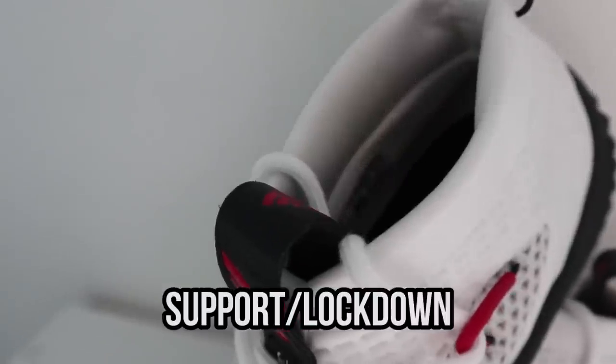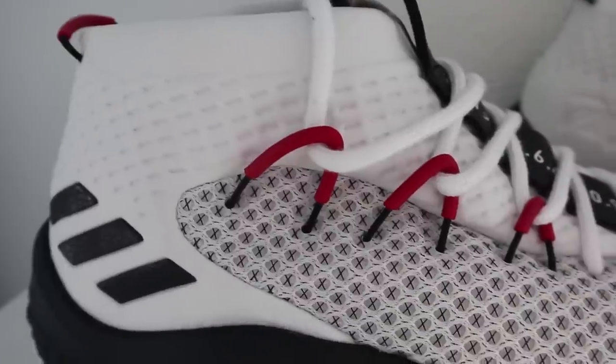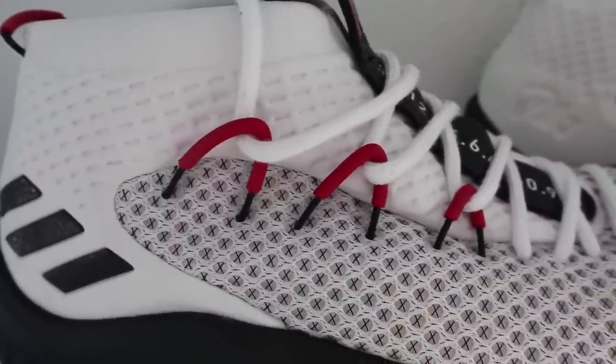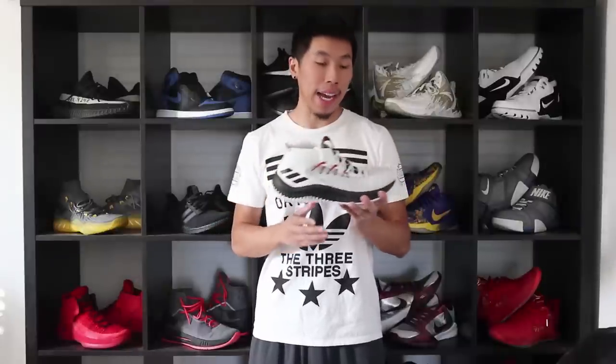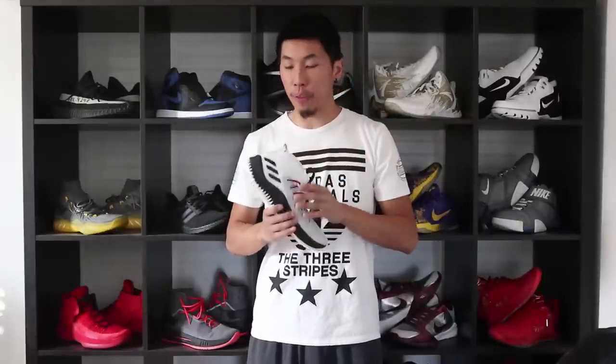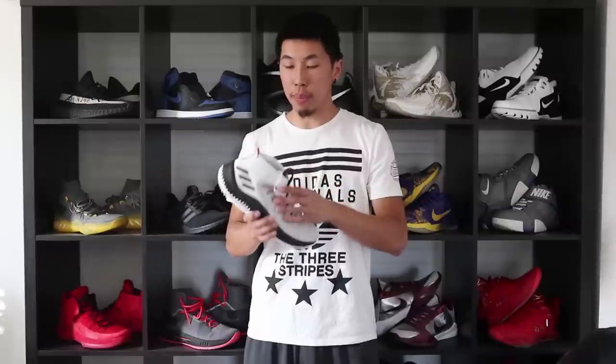Moving on to the support and lockdown, the Dame 4 has a booty construction for a snug and secure fit, along with lace cables reinforcing lockdown. The booty construction feels nice, although I would always still prefer a separate tongue type of setup rather than a one-piece booty. I feel like you get the most support and lockdown with that type of setup.